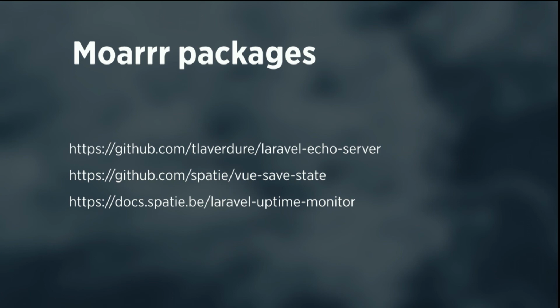There are a few more packages that I want to mention that we've used in this demo. So we have the Laravel Echo server. It works. It just didn't work for my demo, but when I do it in 5 minutes, it'll work. That thing that saves the state of a Vue component, that's also a package that we've made. So you can pull that in and use it in your own packages or in your own Vue components.